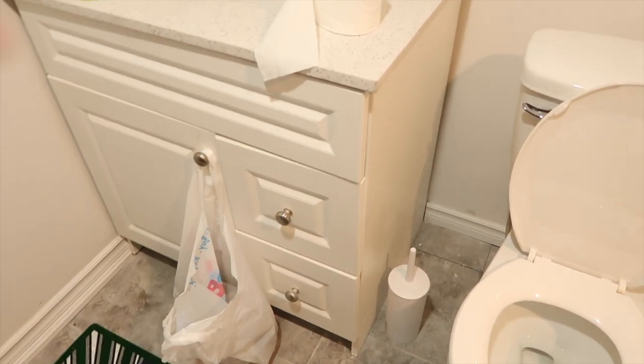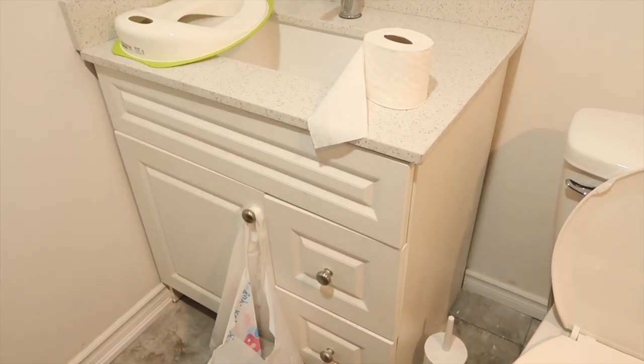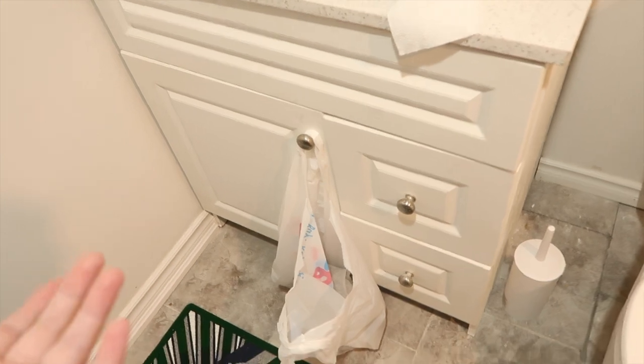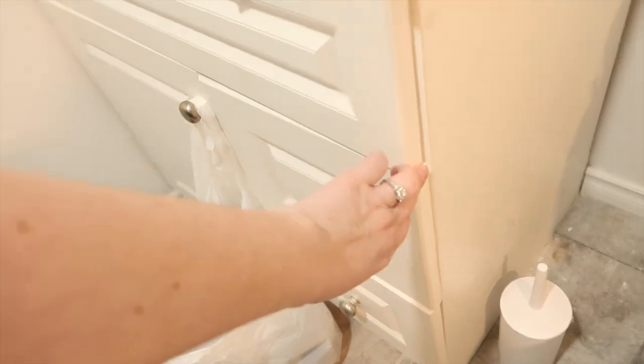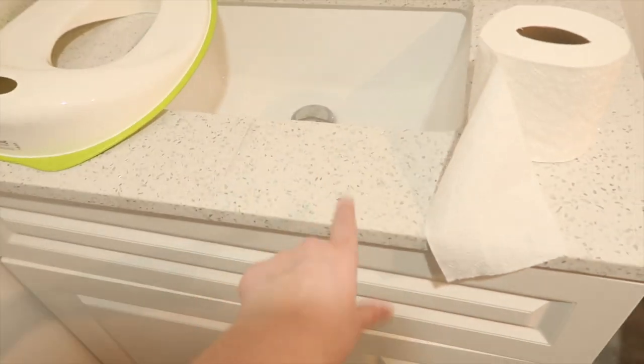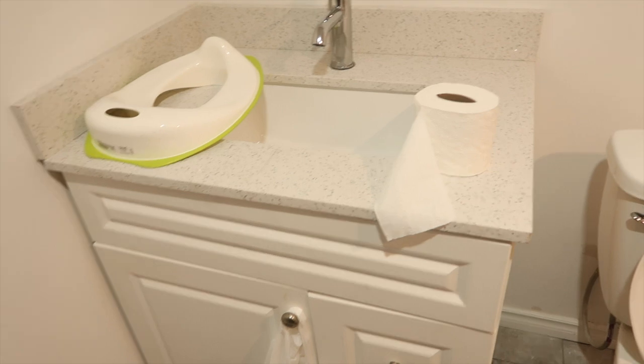Yeah, so there's just this little thing. This is actually coming out this weekend for the construction, and I said to Kenny that I don't care if it gets ruined. I'm not super happy with it. If you can see, it wasn't even put together properly. This is not even, and this is that countertop that I don't like. So if this has to go and I have to get a whole new one, it's not a big deal.